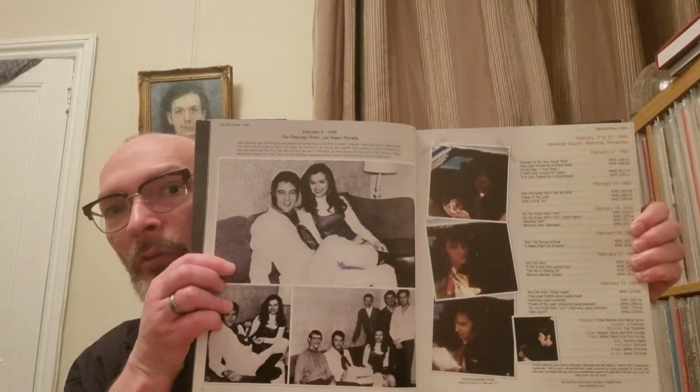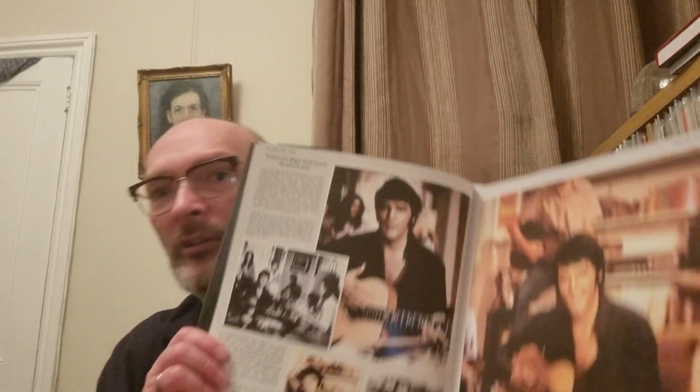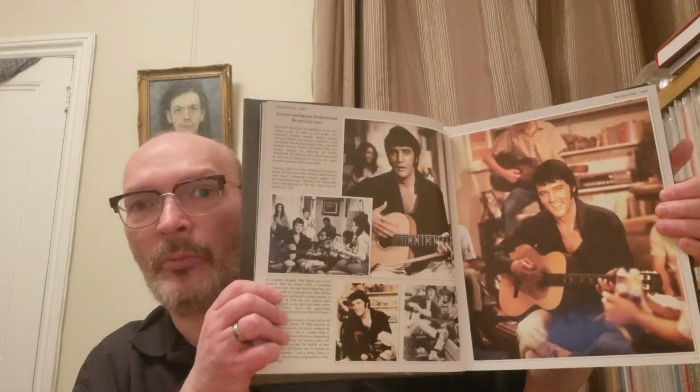Now again, let's go inside. Now this is what I mean about, so here it's sharing with you the recorded dates of songs, the studio that was used. Sorry, Change of Habit's in this book. Sorry, not the last one. Change of Habit here. You will all know that's my favourite Elvis movie.